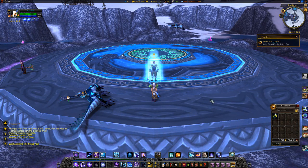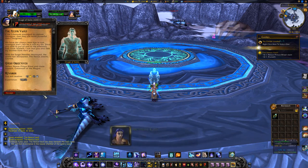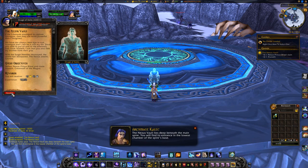Use Kalec's imaging crystal to summon the image of Kalec. The Nexus Vault lies deep beneath the main spire. Accept Nexus Vault from the image of Kalec.